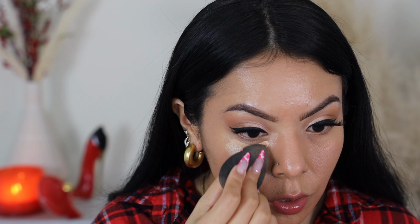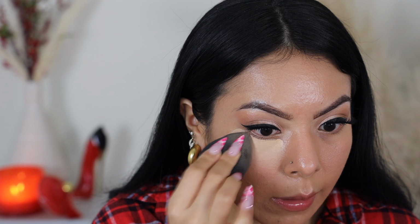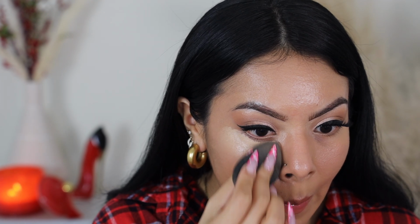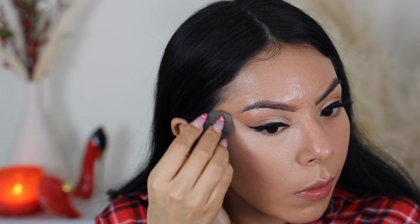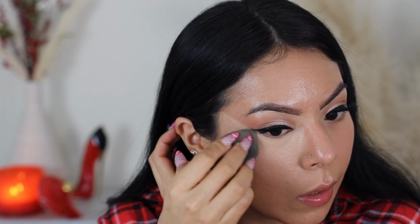I'm gonna be using my favorite sponge to blend out concealer. This is the Araceli Beauty Bella sponge. And I am just going to blend. Okay, it's definitely giving me pigmentation. Very, very pigmented. I feel like if you have a lot of things that you want to cover, like a lot of darkness, I think this will be great because I feel like it really covers that under eye area immediately. I'm gonna go ahead and set it with powder because I have to do this.